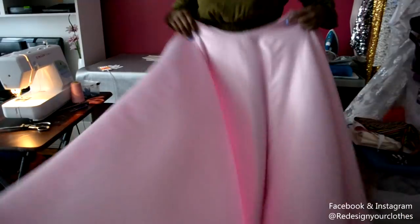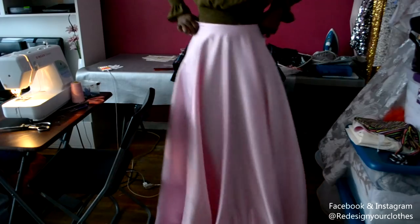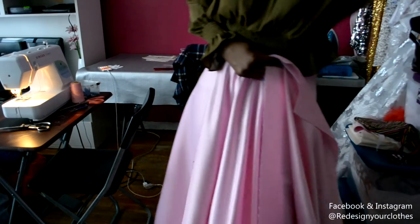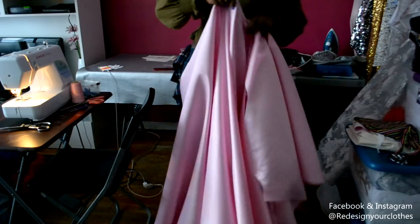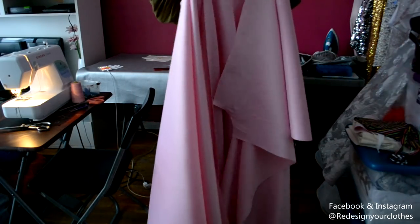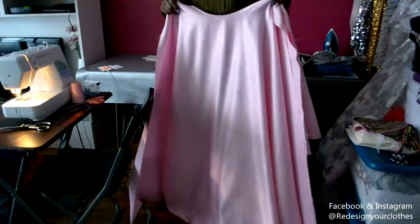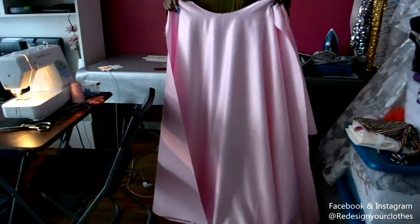So here is my skirt. This is the front of the skirt, okay? And I also cut the back portion of the skirt as well. And I'm going to go ahead and connect them at the side seam with a French seam finish, leaving the center back open. Now, as you can see, the skirt is not paneled. I didn't want to have the panel look on the outside. I just wanted to give it a feel for it with the petticoat underneath.